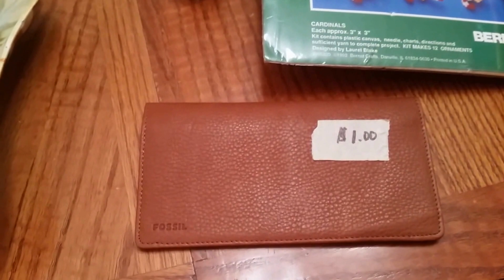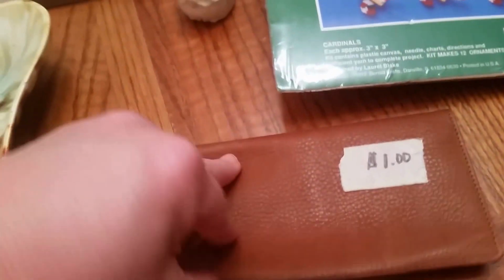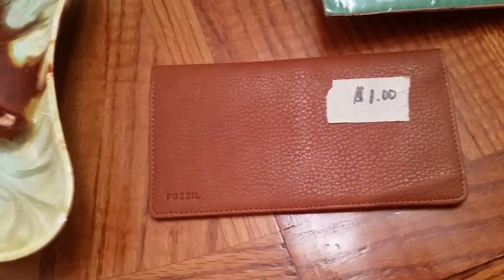Fossil. I've just been finding lots of fossil stuff. This is a checkbook cover, and it matches the purse that I had in my last video that I have already sold. So I paid about $1 for that. So I'll do some research, see how much those are going for.